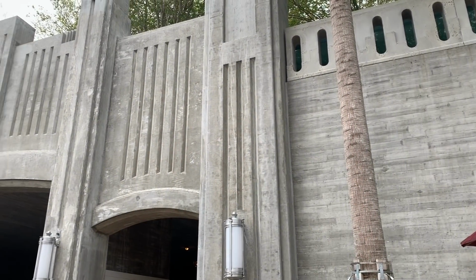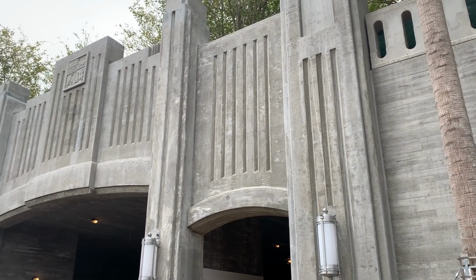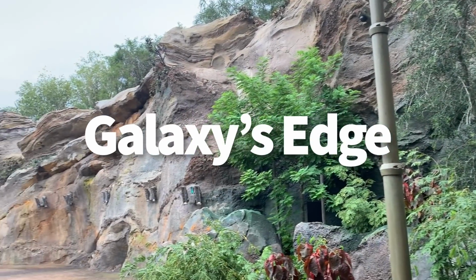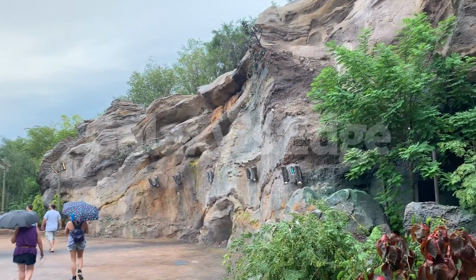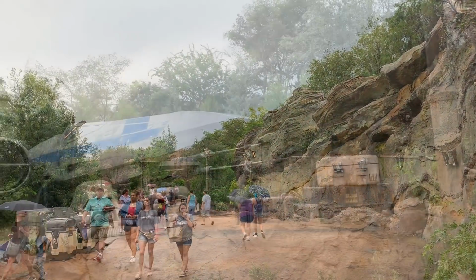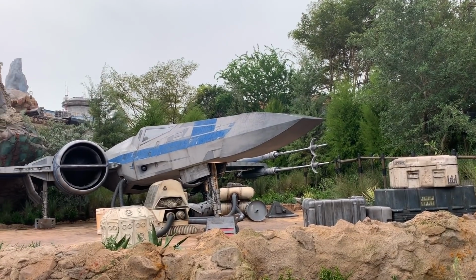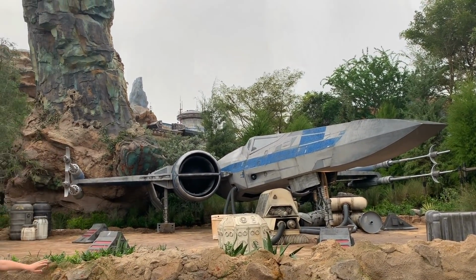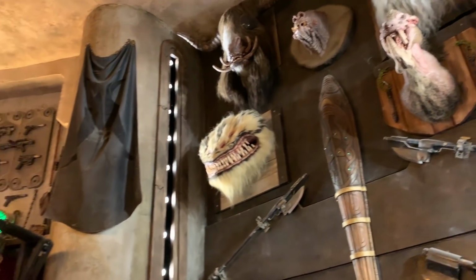Next change that ranks relatively high on our list is Galaxy's Edge. Now, this is probably the biggest opening this year. Galaxy's Edge was honestly not what anyone was expecting. There was so much hype before this land opened, and we were prepared for massive, insane crowds at both Disneyland and Disney World and jaw-dropping character interactions, and we didn't really get any of that.